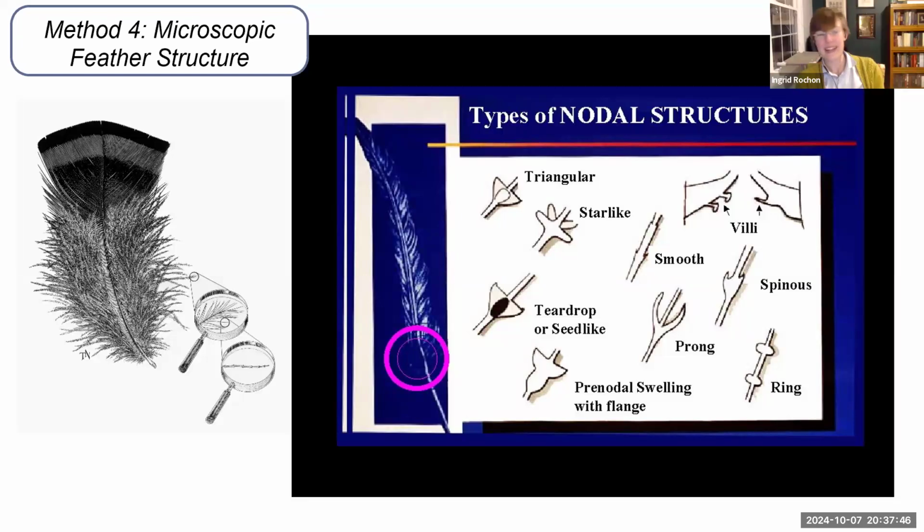That's right. So we can identify to order or family, and with additional evidence, maybe from the molecular lab, thank you, Faridah, we can get to the species level. But microstructure can get us a very solid identification at a higher taxonomic level. These are some examples of what different downy microstructures look like.